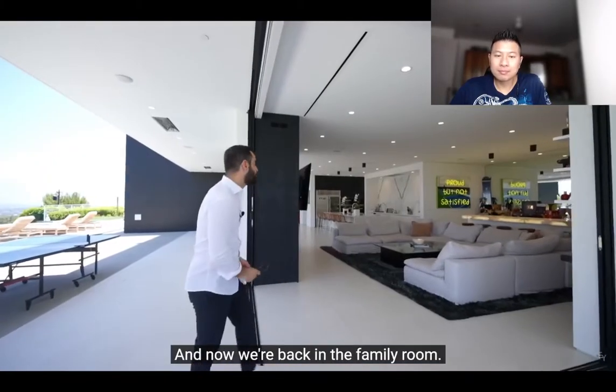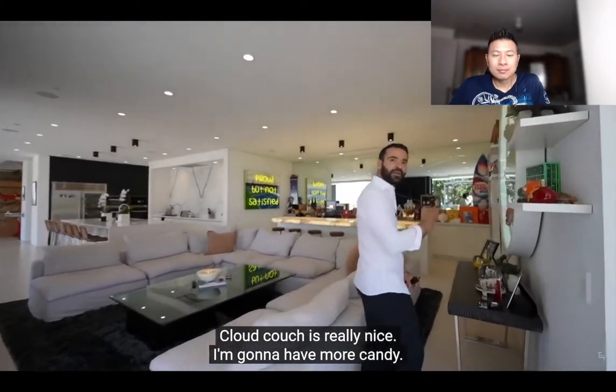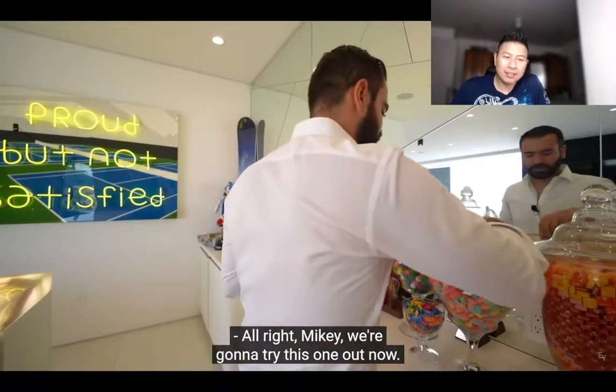And now we're back in the family room. Cloud couch is really nice. I'm gonna have more candy. Now that David is gone, we can just kind of scoop it. All right, Mikey, we're gonna try this one out. Oh, we're getting carried away.